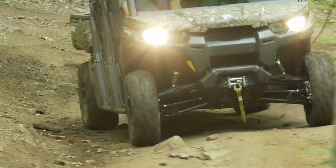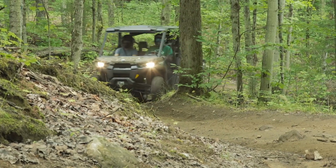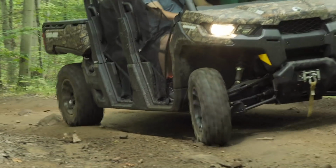The Defender features Can-Am's excellent DPS system, but this one is only single mode. The chassis is tight and sway bars do an excellent job of limiting body roll, but the tuning of that single mode DPS leaves a little bit to be desired.